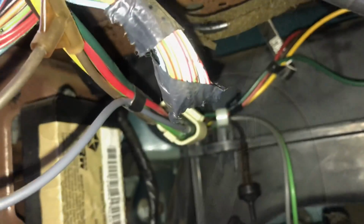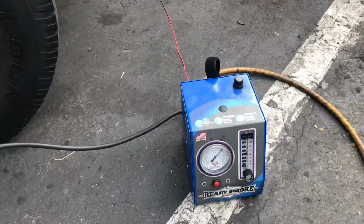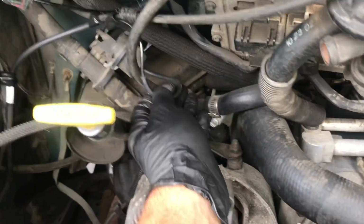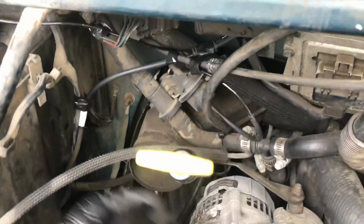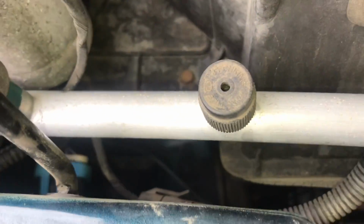Here I'm using the smoke machine to diagnose a HVAC problem or air conditioning problem where the controller was malfunctioning, and I used the smoke machine to verify, you know, when I would operate the controller on the dash where the smoke would go, and it helped me identify that the actual control unit was the problem and it wasn't the vacuum source going into the dashboard.